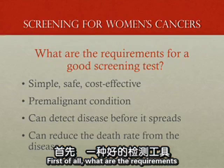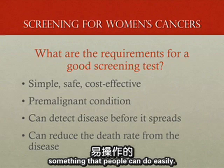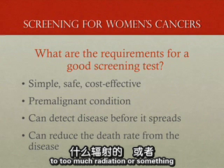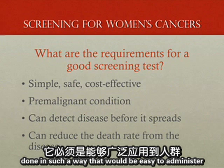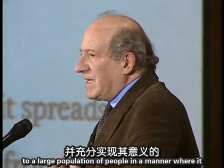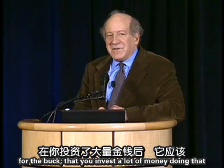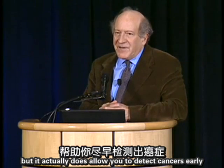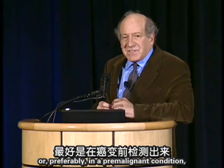First of all, what are the requirements for a good screening test? Well, it has to be simple, something that people can do easily. It has to be safe, something that doesn't expose you to too much radiation or something that would be a dangerous technique. And it has to be cost effective. That is, it has to be done in such a way that would be easy to administer to a large population of people in a manner where it makes sense to do so, that you get, so to speak, the bang for the buck, that you invest a lot of money in doing that, but it actually does allow you to detect cancers early, or preferably in a pre-malignant condition, such as in cervical cancer.